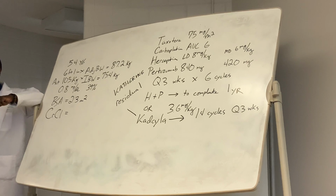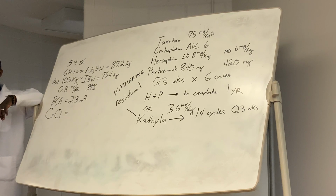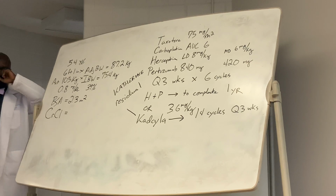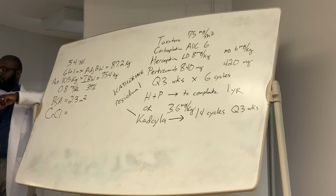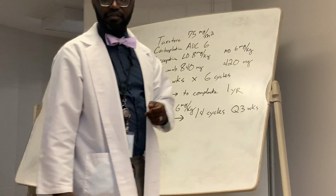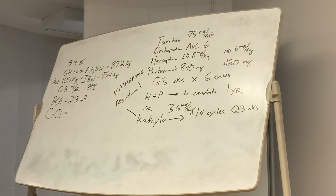Any disagreements here? One other thing we need to do, let's calculate the creatinine clearance. The patient's 54 years of age. We're going to use adjusted body weight. Serum creatinine is 0.8. 110.76. Did somebody else get 110? One person got 110. So only one person calculated creatinine clearance.